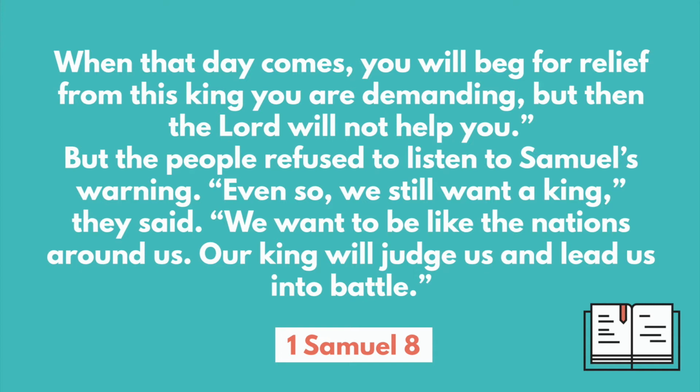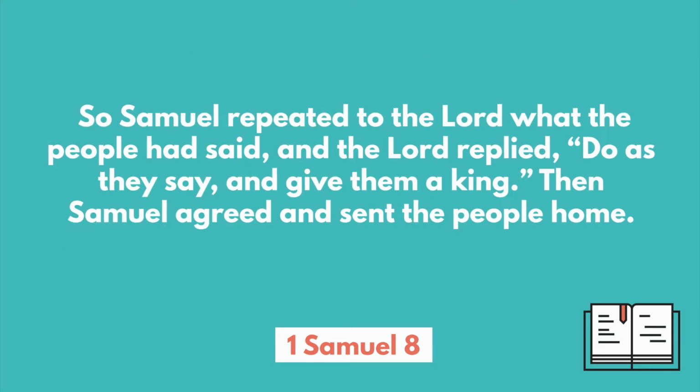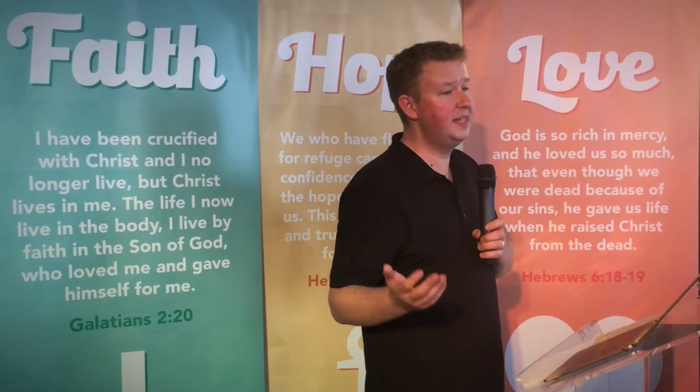But the people refused to listen to Samuel's warning. Even so, they still want a king. They said, "We want to be like the nations around us. Our king will judge us and lead us into battle." So Samuel repeated to the Lord what the people had said, and the Lord replied, "Do as they say and give them a king." Then Samuel agreed and sent the people home. I mean, that's ridiculous, isn't it?